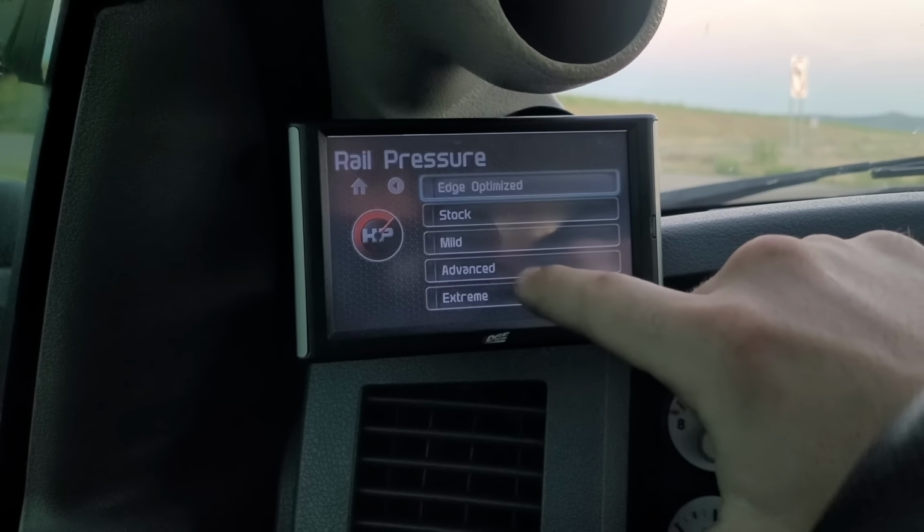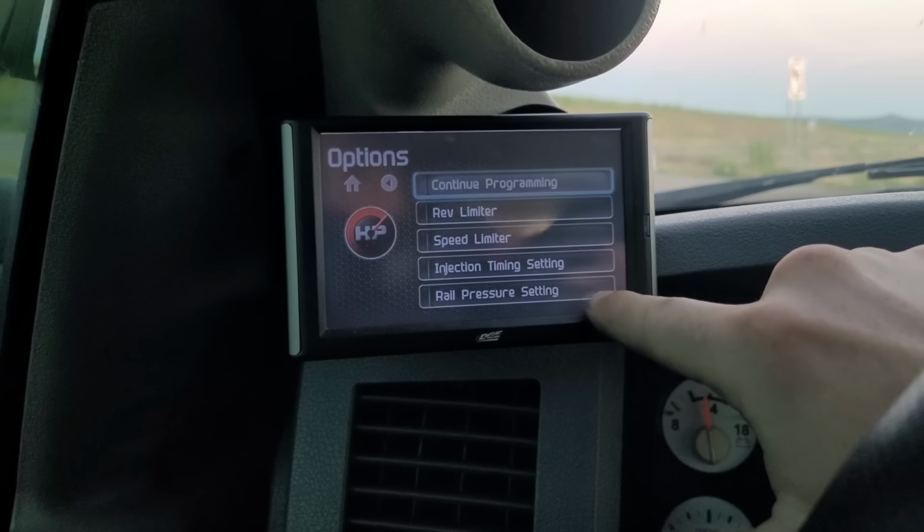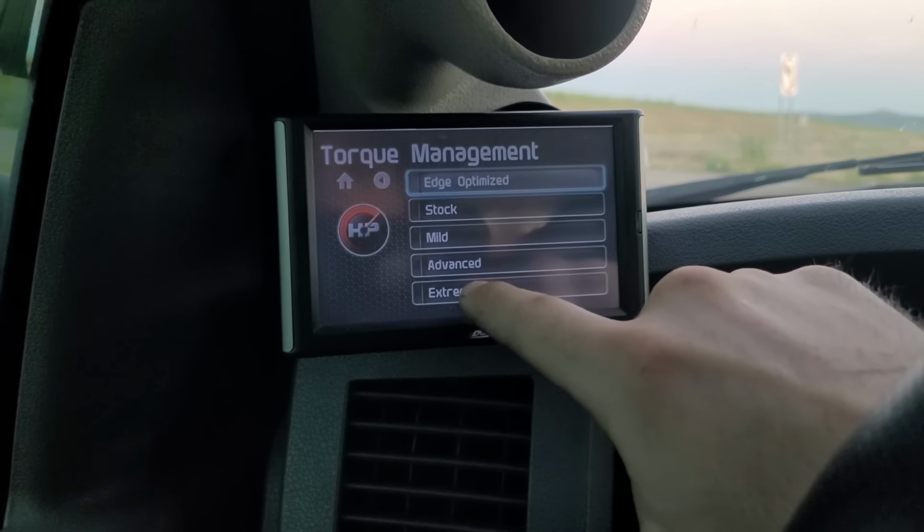We're gonna do rail pressure. See, this says edge optimize. I leave it stock. This is me customizing this tune. Torque management settings. Extreme.